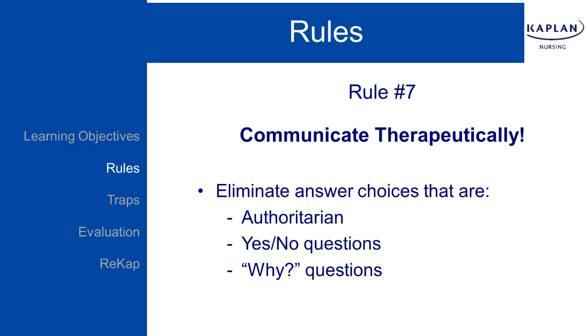Another type of answer choice that we eliminate are why questions. And sometimes why questions can sound therapeutic, they can sound real touchy-feely. Why are you feeling this way? Why are you feeling sad? Well, the problem with a why question is the person has to defend why they're feeling the way they're feeling. So it elicits a defensive response from your client or whomever you're talking to. So it's very important on the NCLEX examinations that you eliminate those responses that are going to make the client or the staff member, whomever you're talking to, defensive.